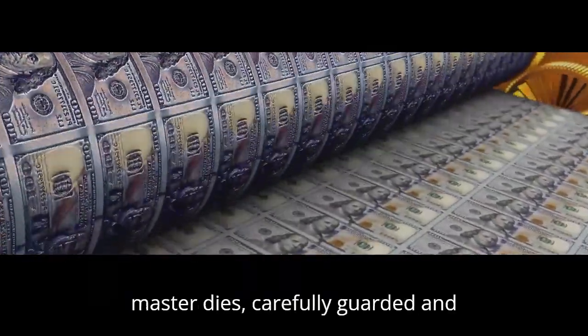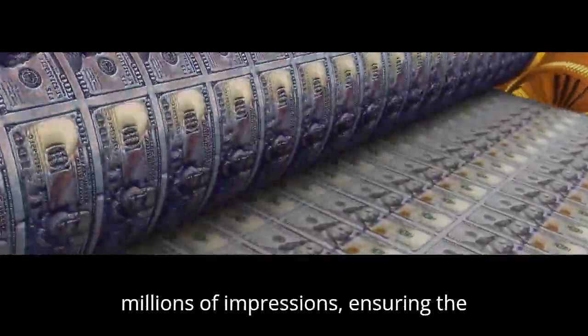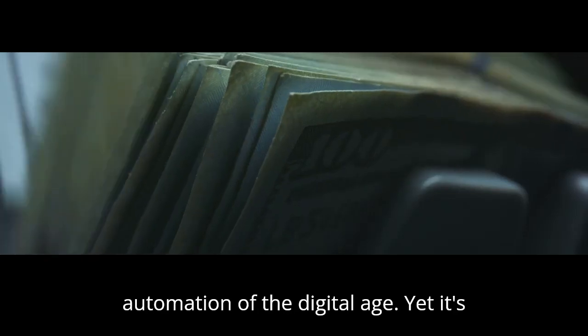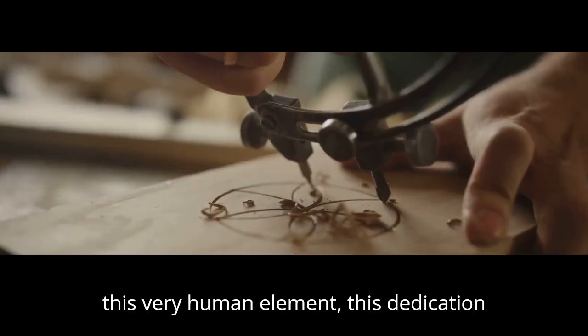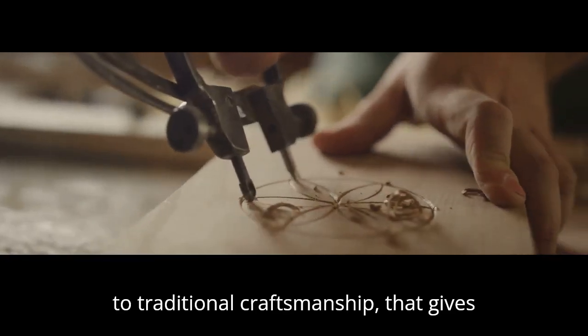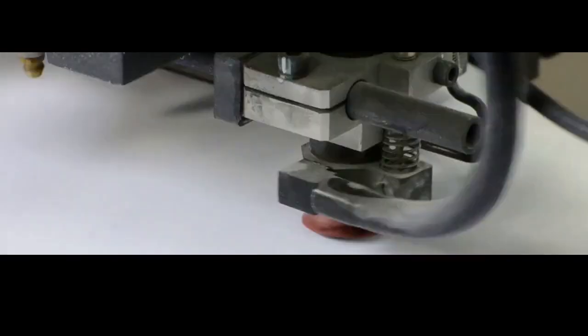These master dies, carefully guarded and meticulously maintained, can produce millions of impressions, ensuring the consistency and quality of every dollar bill printed. It's a slow and painstaking process, a far cry from the speed and automation of the digital age. Yet it's this very human element, this dedication to traditional craftsmanship, that gives each dollar bill its unique character and enduring value.